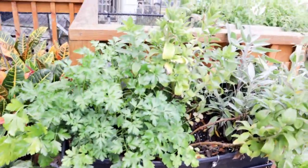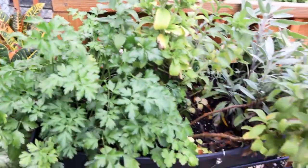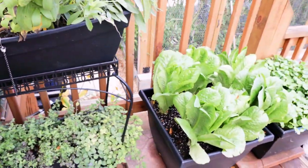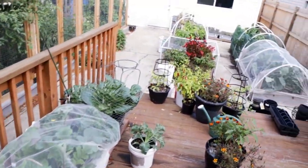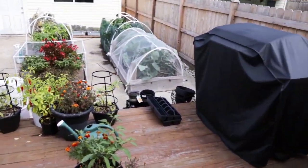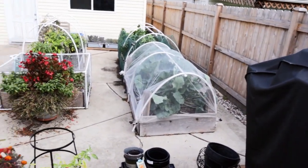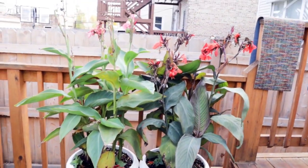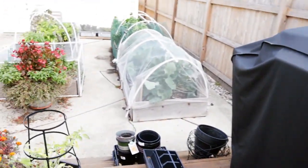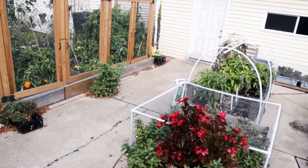And then I'm probably just going to dry these herbs, like my parsley and oregano. Some of that looks still healthy. So yeah, that's what we got. There are some other flowers, like the canna leaf that's behind me, that I plan on taking into the garage and overwintering. But I'm going to go ahead and get started.